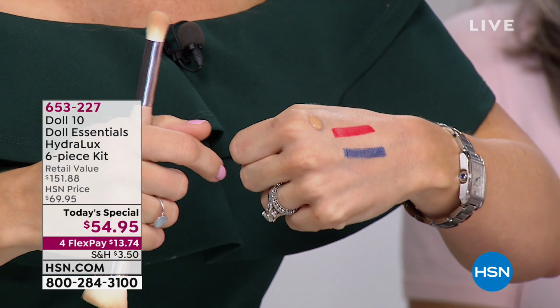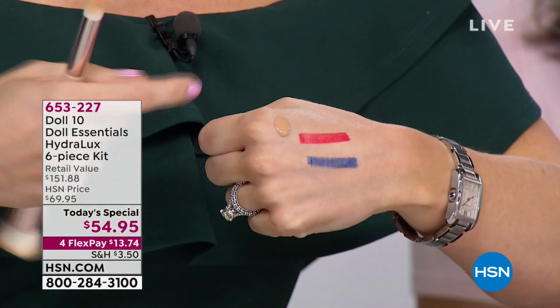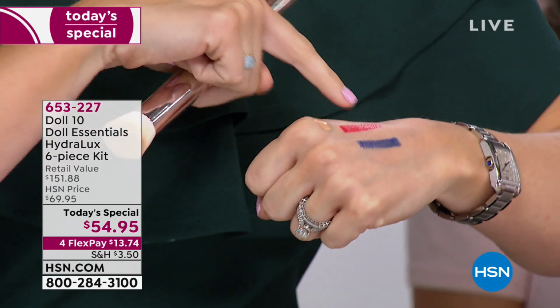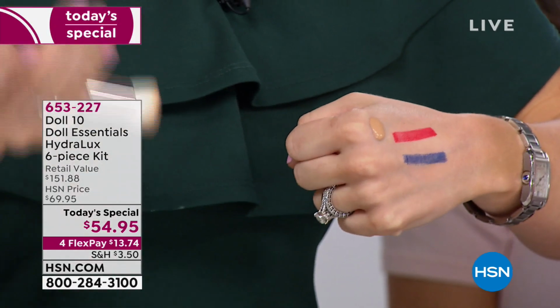Like I know my mom's shade, I know all my sister's shades. You can pretty much figure it out, and it's really forgiving. If you want, you can add a little bit of your own moisturizer to this and it'll be absolutely fine if you want to dilute it or lighten it a tiny bit if you're giving it as a gift. So if you're looking at my hand and saying, now why on earth do you have red and blue on your hand?